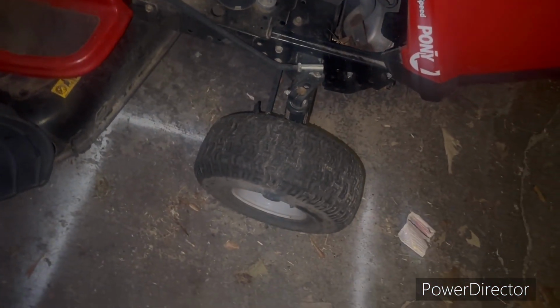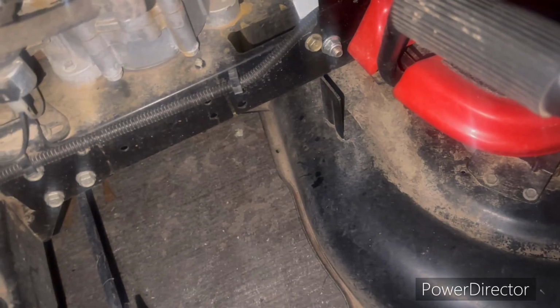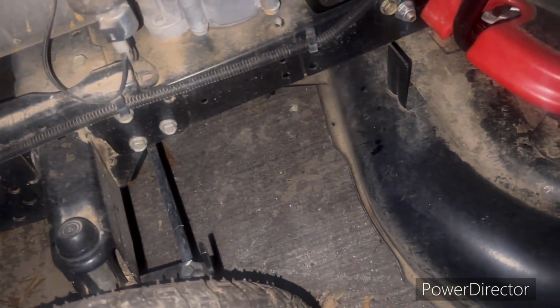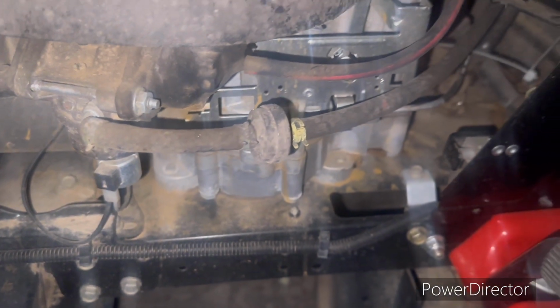And I'm looking for the oil filter. I may have just bypassed it because somebody was saying that the drain cock, yes, I said cock, I'm gonna have to figure all that out once I get it running. But here's the carb and all that shit. My friend said there was nothing wrong with the carburetor.